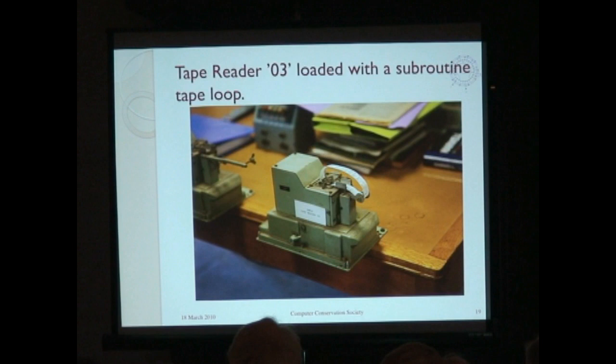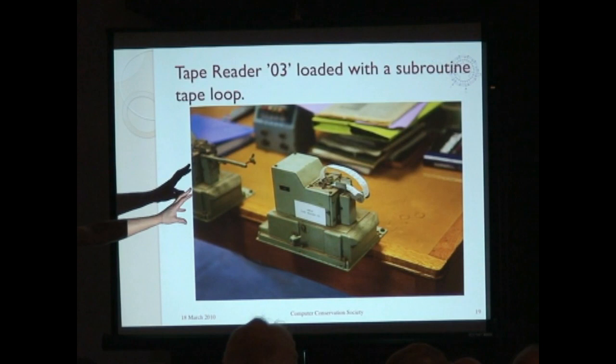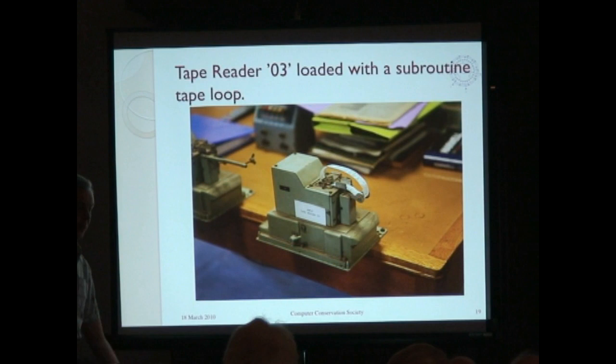Right. I'm going to talk a little bit about the paper tapes that we found. And here's an example of one of the tape readers. In this case, we've just put on a small tape loop, just a bit of nonsense really, which we can use to illustrate to people that you can have the main program loaded on one tape reader, subroutines loaded on the other, and possibly data tapes on other tape readers.